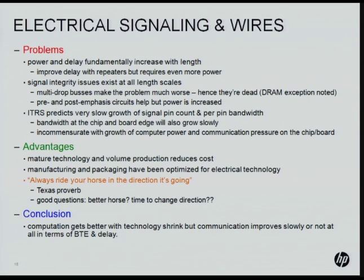And so this motivates us to look towards photonics, which obviously is the topic of this session. So I think Jack covered it pretty well, and I'll try and minimize the amount of overlap. But the problem with signaling in copper is that both power and delay fundamentally increase with length, because of capacitive issues. I can improve the delay by optimally repeating, and if you want an excellent reference, I'm not just plugging the session chairman, but Ron Ho's thesis is worth reading. It's worth keeping on your desk, as a matter of fact.